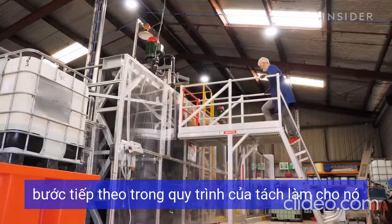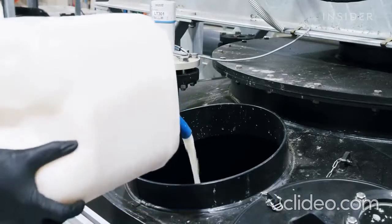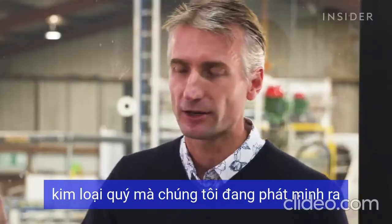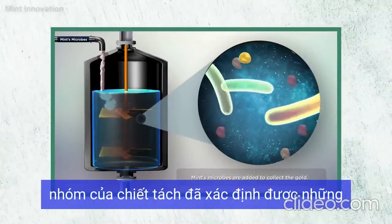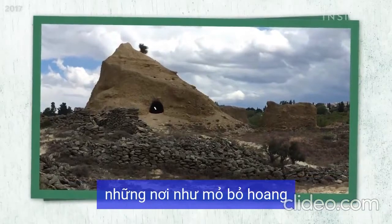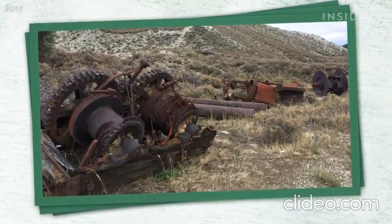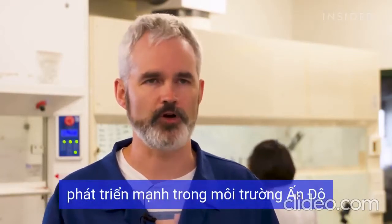The next step in Mint's process makes it one of a kind, and it requires the help of nature. We're the first people to use microorganisms to selectively concentrate precious metals. We're kind of inventing the whole technology along the way. Mint's team identified these tiny helpers in 2017 through a series of research trips to places like abandoned mines or fields with rusty equipment. Given enough pressure and time, microbes seem to find a way to thrive in any environment.